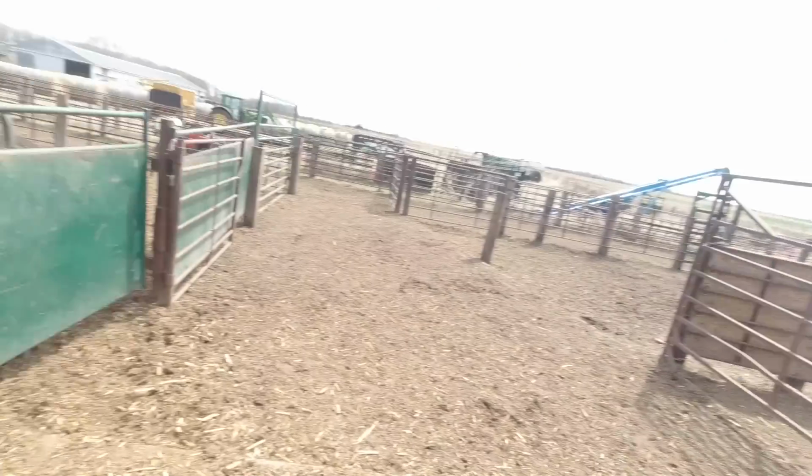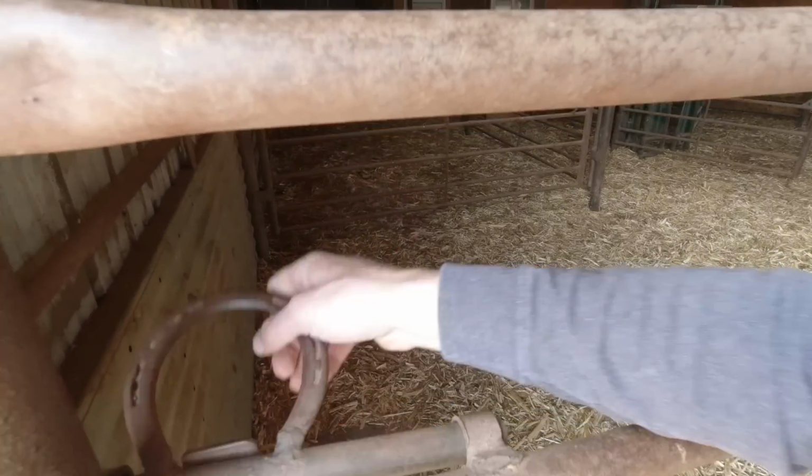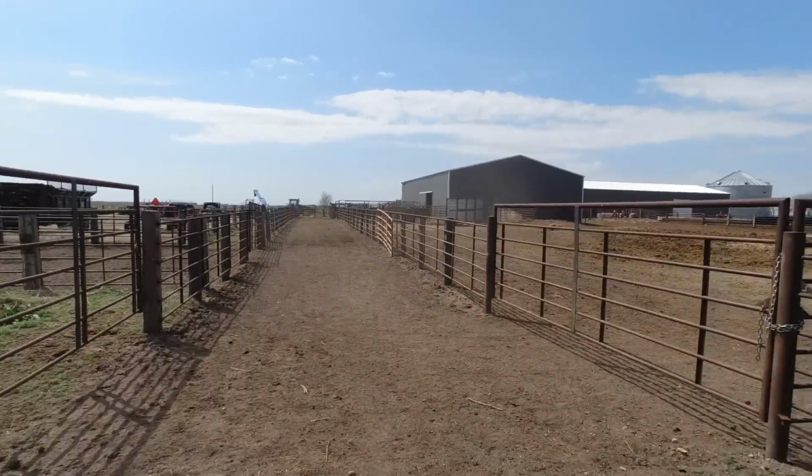We got group two done, and now we're gonna grab the 18 pairs that are out grazing corn stalks. We watered them earlier today. We're gonna let them sit here, drink out of the barn. They're gonna be hot, and we wanna get them up before we start working the next group, because like I said, once we mix that 50 dose bottle of vaccine, we gotta use it quick, so we want everything ready to go. Basically a straight shot, right from the corn stalks all the way up to the corral.